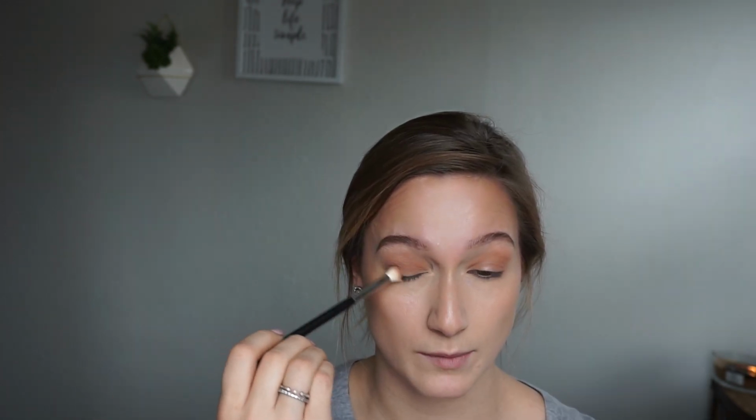This look will take no time at all. So once I have pretty much all of the eyeshadow distributed on the outside, I will slowly start to blend it in just to blend it out. Zoom in more on my eyes, sorry about that.